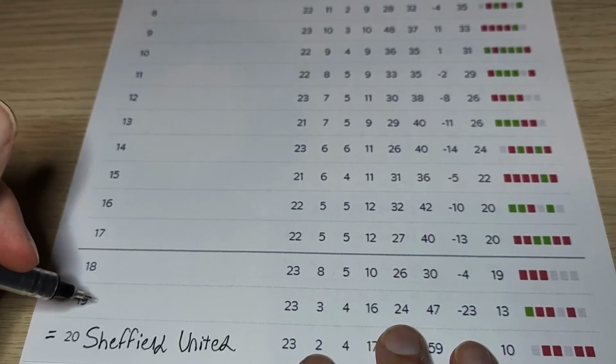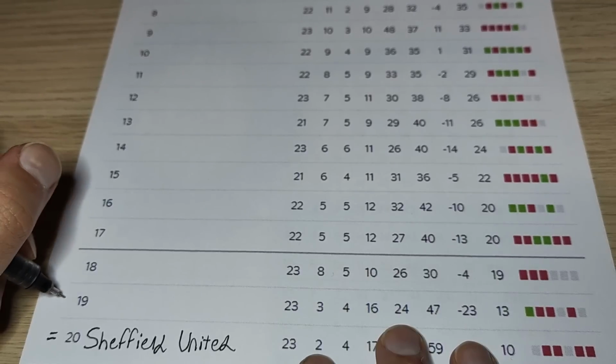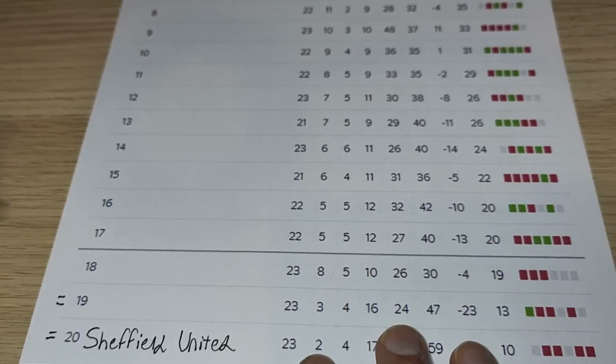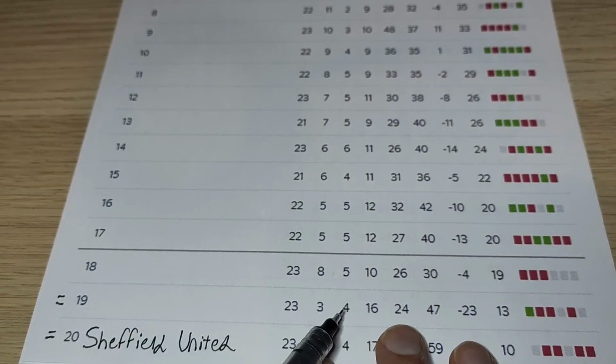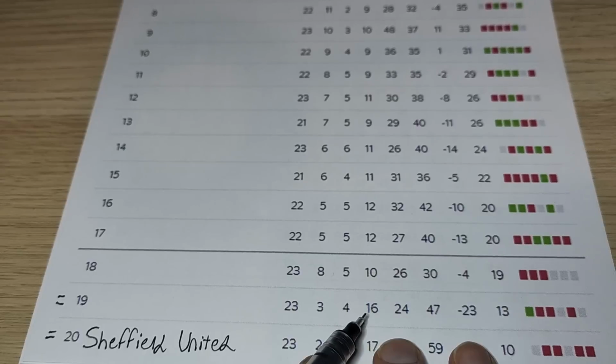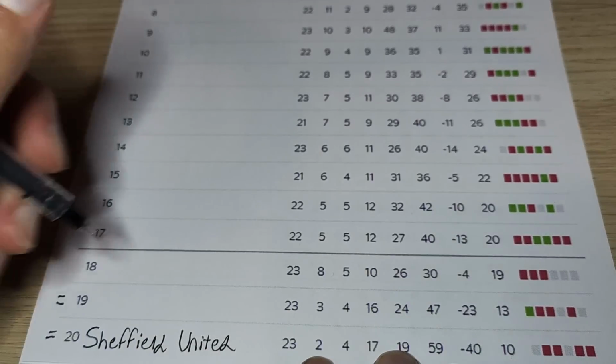Sheffield United. Just above them. Also exactly where they were the last time I did this video. 23 games played, 3 wins, 4 draws, 16 losses, only 13 points. But they've gotten a win more recently. They're 1 win, 3 losses, 2 draws in the last 6.